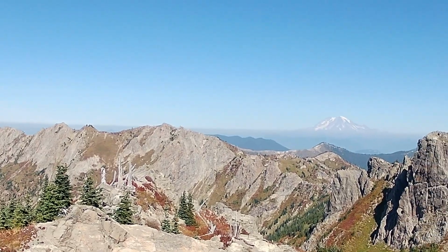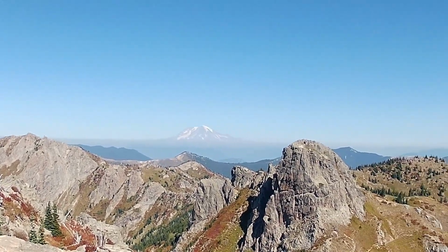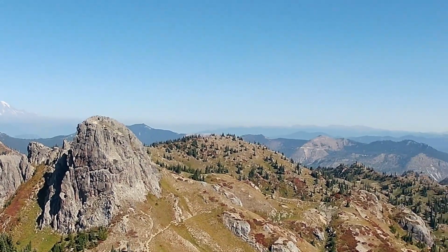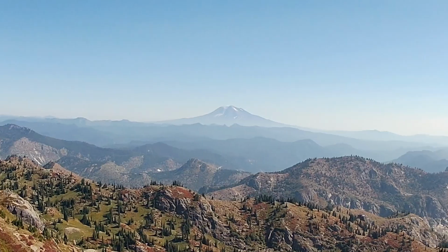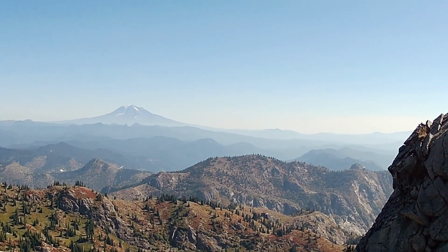Okay, just setting up here perched on a little rock formation. Beautiful views. We did it. We did it. This is an epic hike. One of the best I've been on. So good.